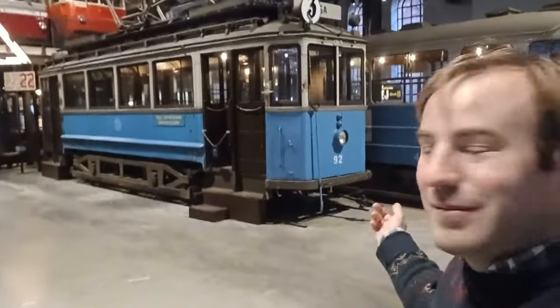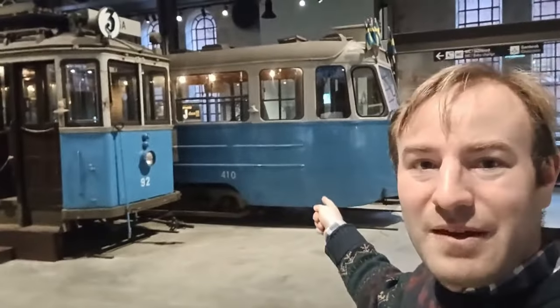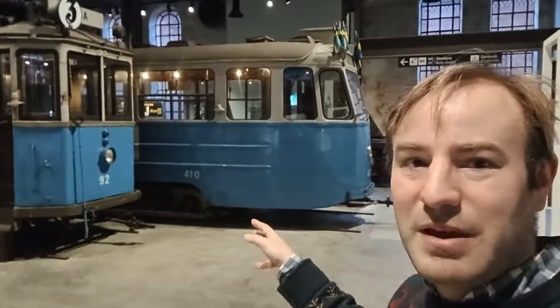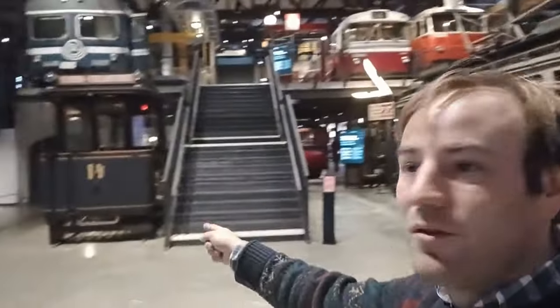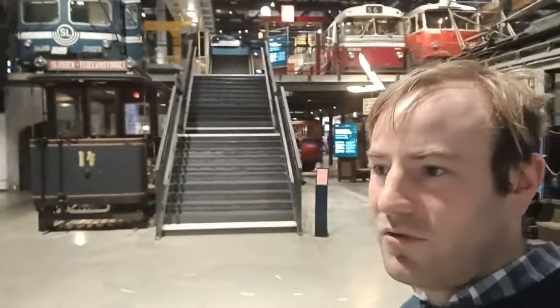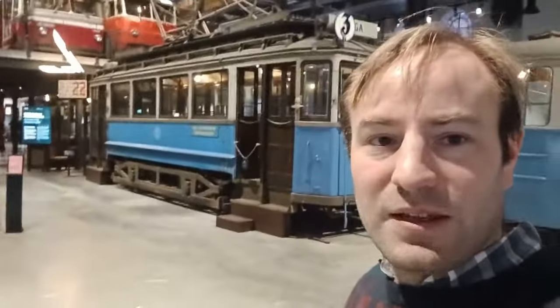So we've got trams. I think that one there, 401, that's from the transition period from tram to metro. We've got some buses up there. We've got some much older trams, another metro train. I understand the way it went.